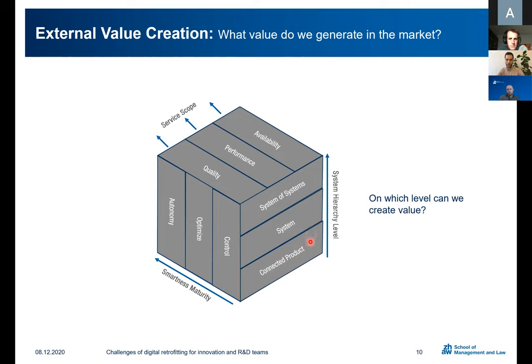Actually, these are not even all the levels that you can distinguish. We talked to some companies that said, well, we actually distinguish 5 or even 7 levels because they have components, they have single products, they have systems, which might, for example, be a production machine.